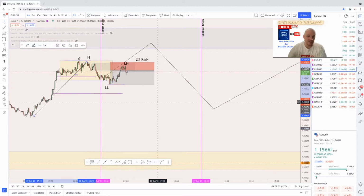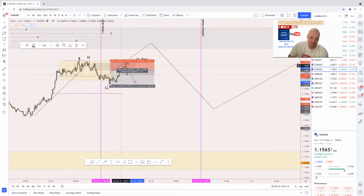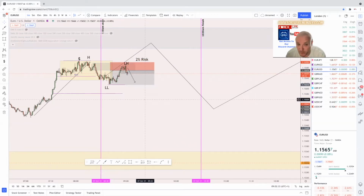So structure-wise, we have got our distribution area. We still have liquidity a little bit higher on this side, so that is a little bit of a concern. High, lower low, lower high. Let's see if we can hopefully get the drive down from the swing point here. If we do, we can then possibly look at attaining a structure point from this area here, which we'll go into in a little bit more depth and analysis once we get the play.